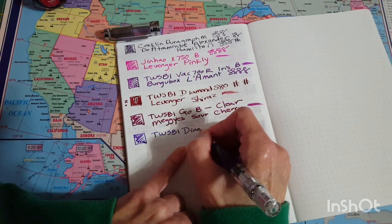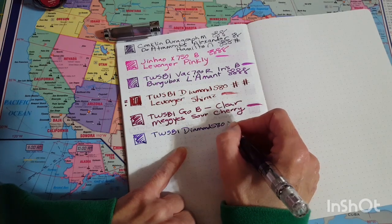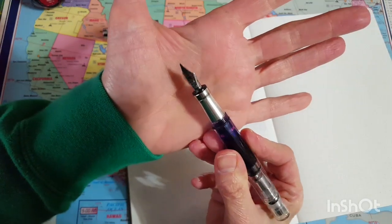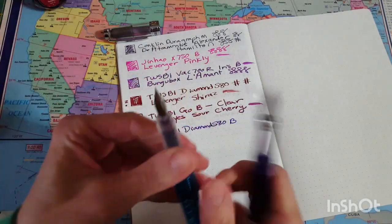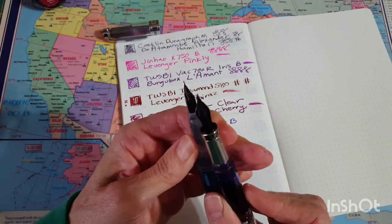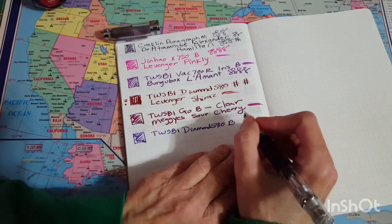TWSBI Diamond 580. Broad. See, that's not as broad. That's one thing that I don't understand. They tell me that it's broad, and then they're not the same broad. Maybe it's the ink too, though. I better be quiet. I'm just losing it because I'm mad about the weather.